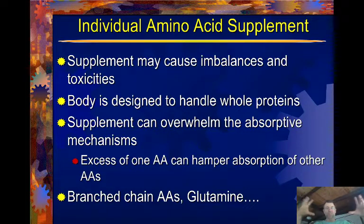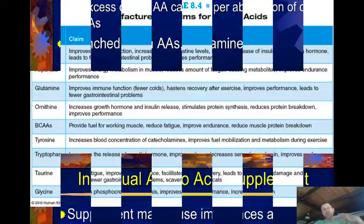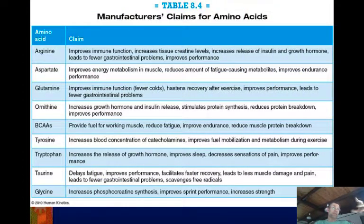So we can be at risk for that, but that really takes an overzealous type of individual to consume a whole bunch of an individual amino acid, but it's possible. Some good supplements that have been proven in the research world to be effective. The branched chain amino acids are fantastic. Glutamine is great for certain things.